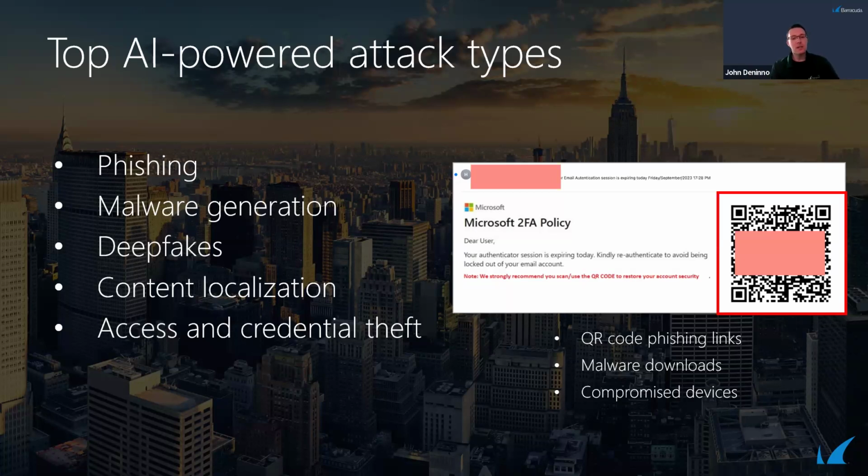And AI-driven content localization further refines these threats, tailoring them to resonate with specific demographics, increasing their efficacy. Many of these attacks are targeted towards traditionally English-speaking or European markets, but they tend to come from maybe non-English-speaking regions. But with these models being able to take an email and reword it so it sounds more convincing, that is something we are seeing more and more often.